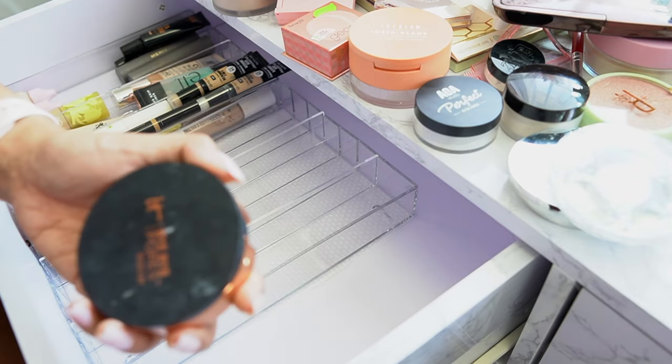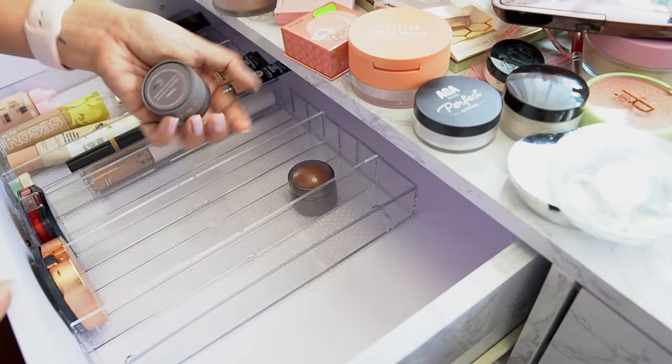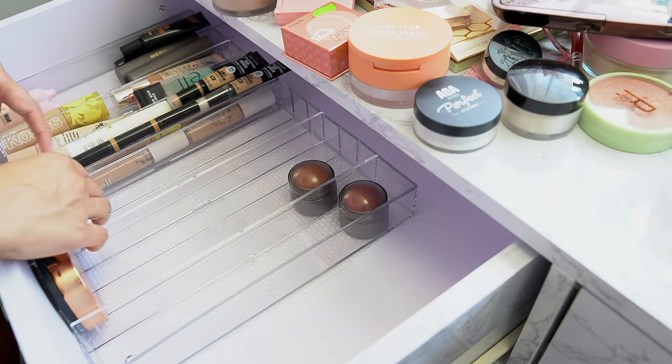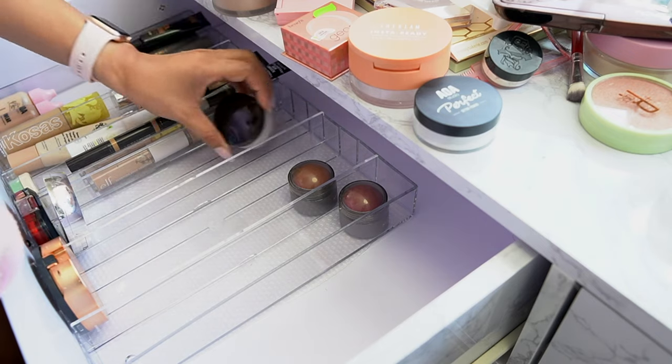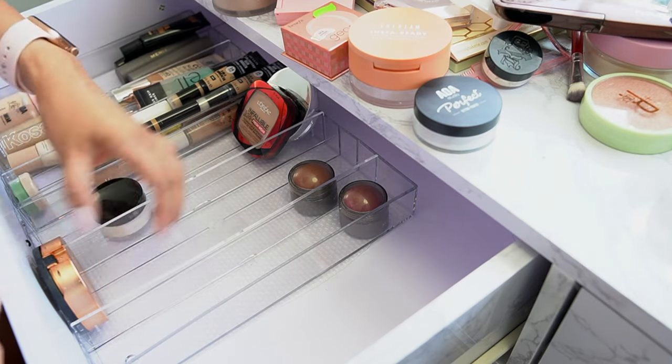We didn't clean this. The bronzer. Bronzer. Blush from Merit Beauty. Powder. Laura Mercier powder. And keep that here. There we go. Much better.